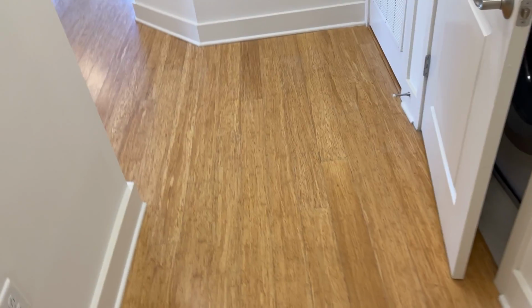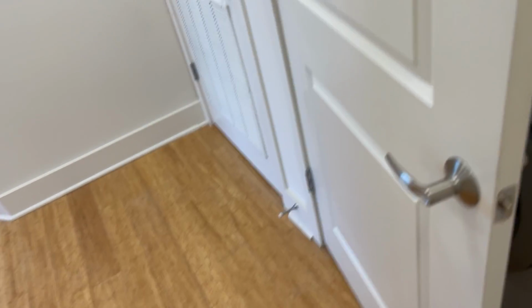Welcome to 2201 Pershing's 2-bedroom, 2-bathroom plus den T floor plan. This floor plan offers 1,398 square feet of living space. Immediately upon entering the apartment, we notice the bamboo hardwood flooring. This will continue throughout the apartment and all the main living spaces.